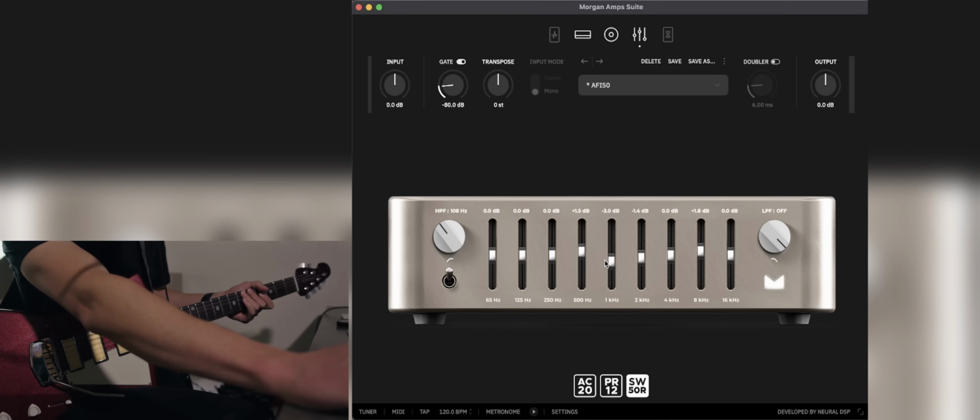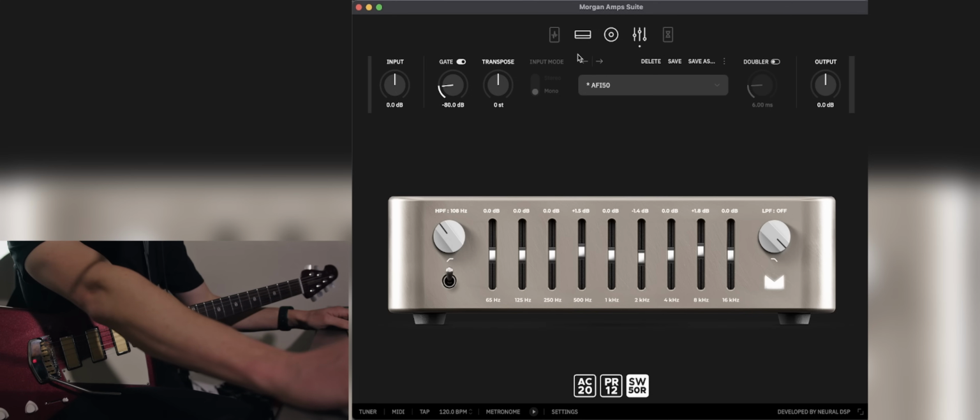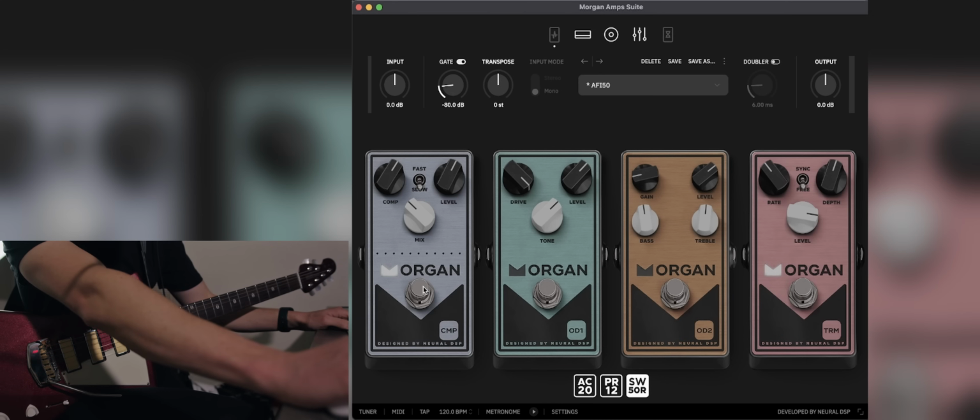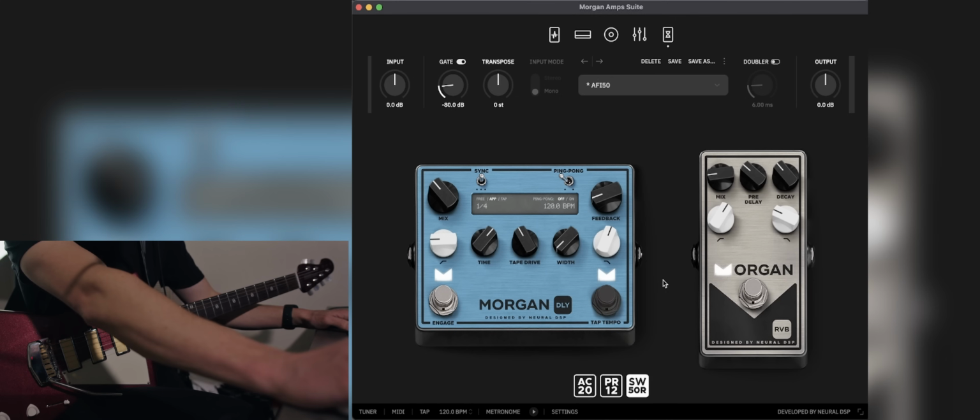Yep, it's subtle, it's wonderful. I'm a big fan of this inclusion in all of their effects. Let's leave it turned on. Let's bring on a little bit of that compressor, and let's jump over to our wet effects.